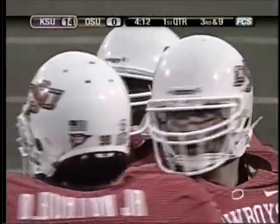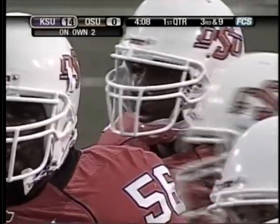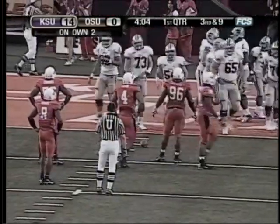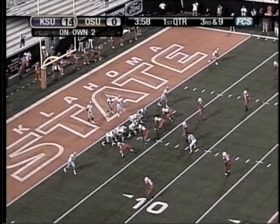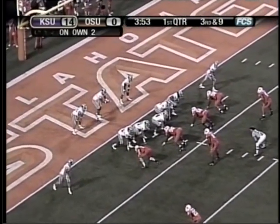He is a chiseled young man at 230 pounds. Kansas State with its most difficult 3rd down situation of the night. 3rd and 9, Kansas State from its own 2.5. 3 receivers left, 1 to the right. Freeman in the shotgun. Play clock down to 2, down to 1.